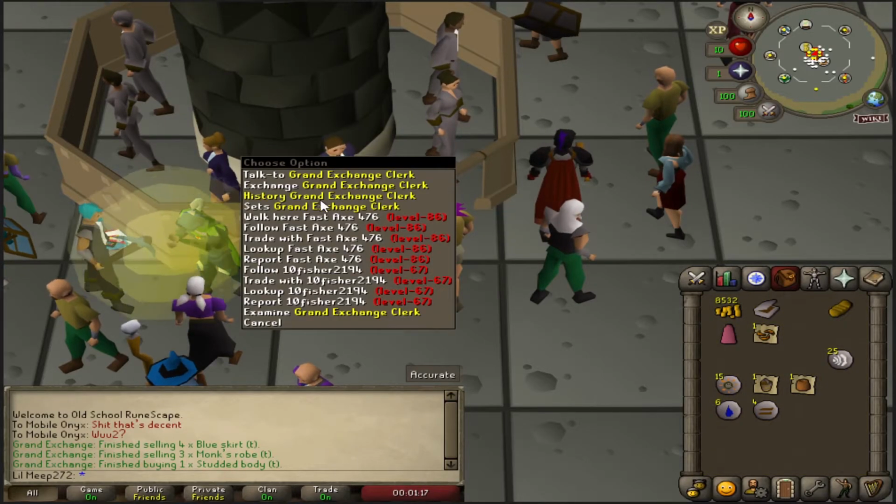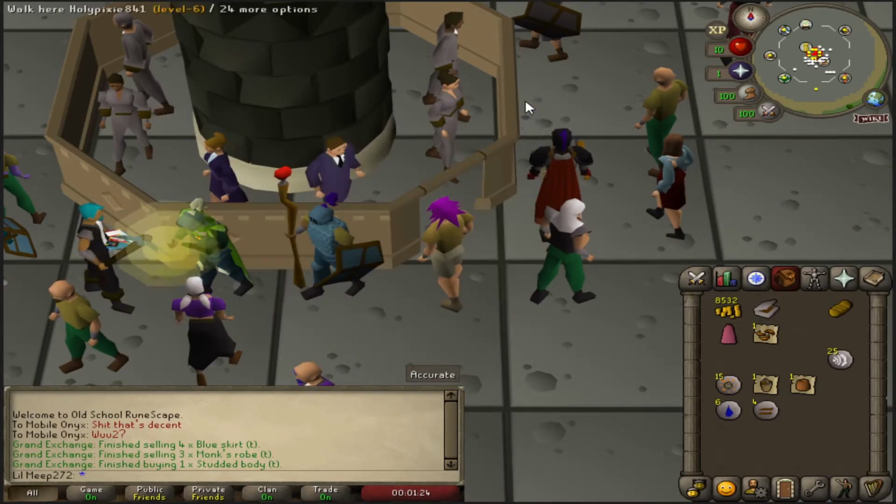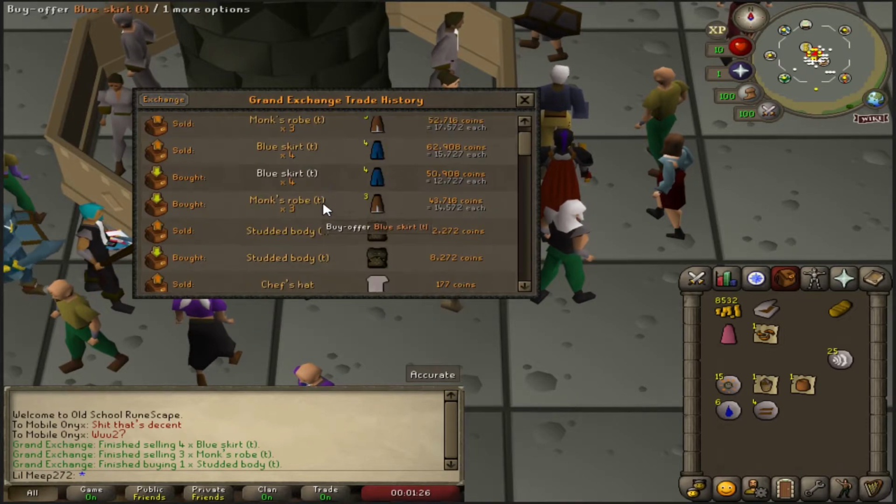So that's all our offers in. We're going for the 3 treasure trail items, and we'll see how we get on. Hopefully we can manage to pull a decent margin on all 3, and we'll go from there.